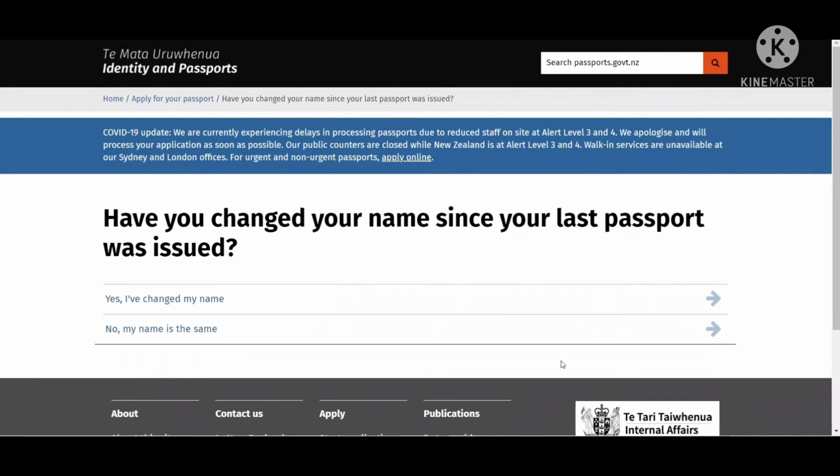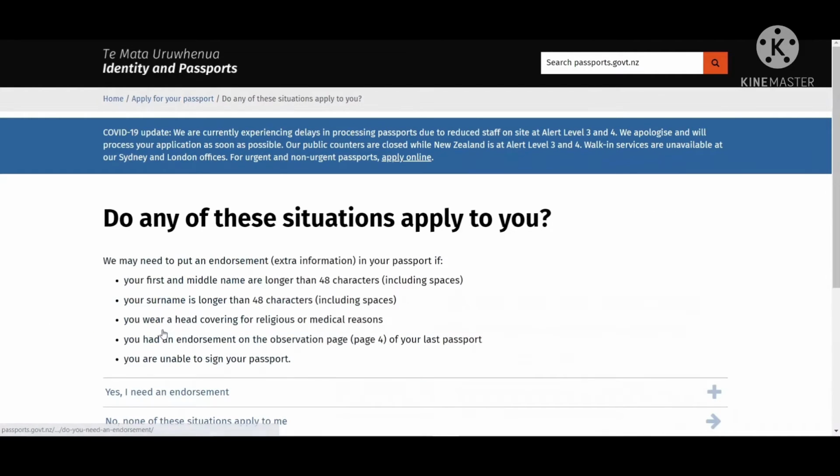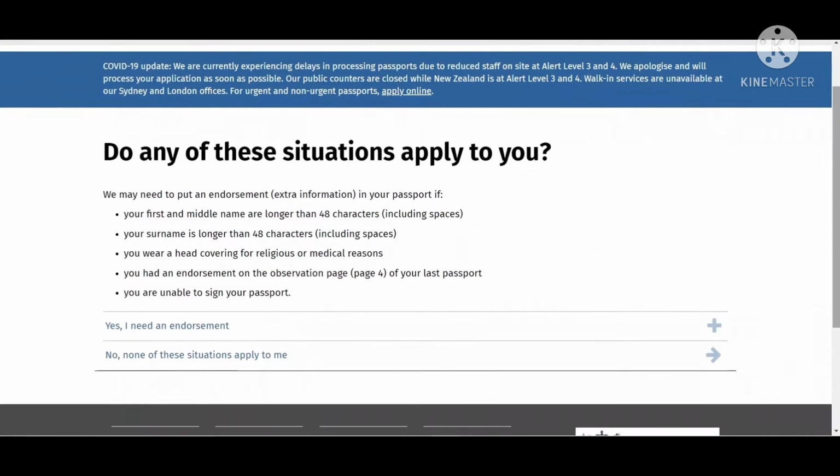Have you changed your name since your last passport was issued? I will select no. Do any of these situations apply to you? We may need to put an endorsement or extra information in your passport if your first and middle name are longer than 48 characters, including spaces. Your name is longer than 48 characters, including spaces.